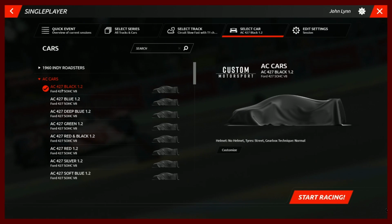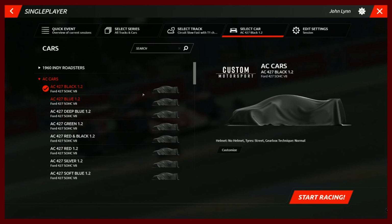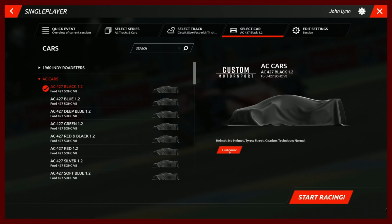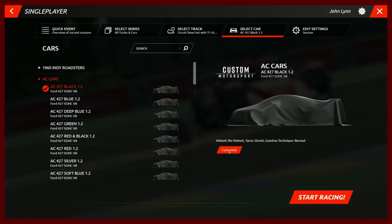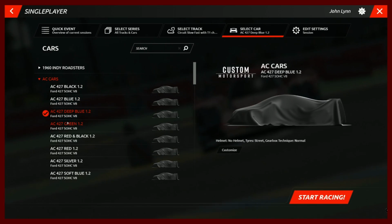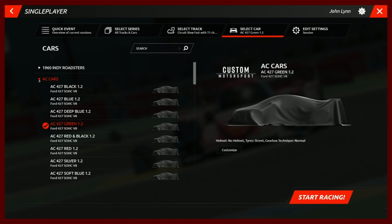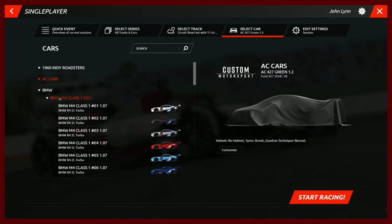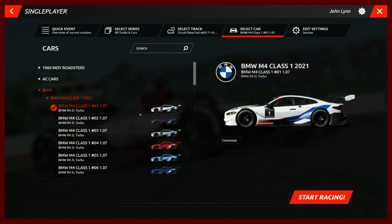Now, I don't think... Do I not own these cars? Not sure why I can't see it. That's unusual, so I'm not sure. Maybe I don't own those cars. So let's see, BMW. So we can select any of these cars.